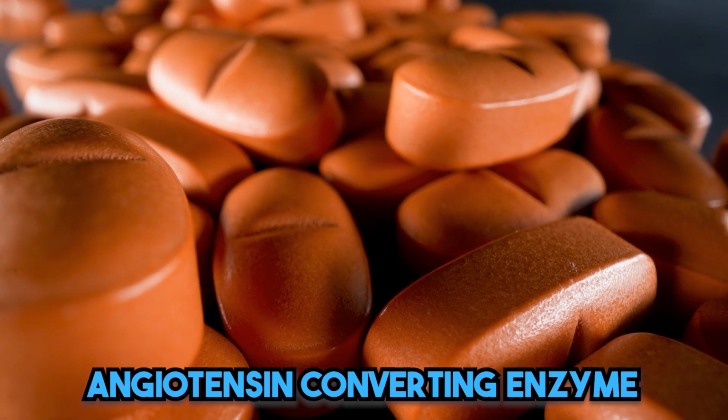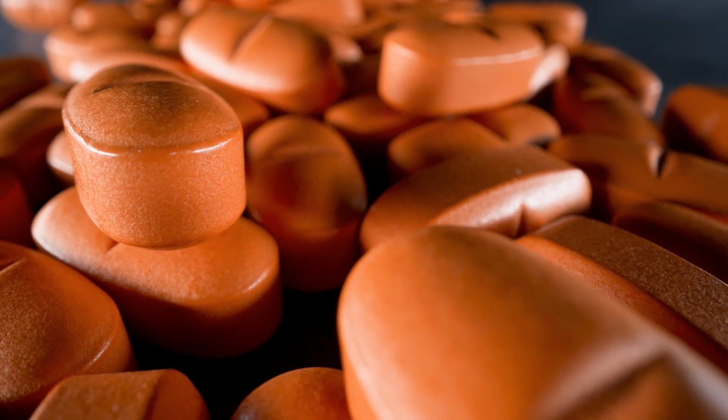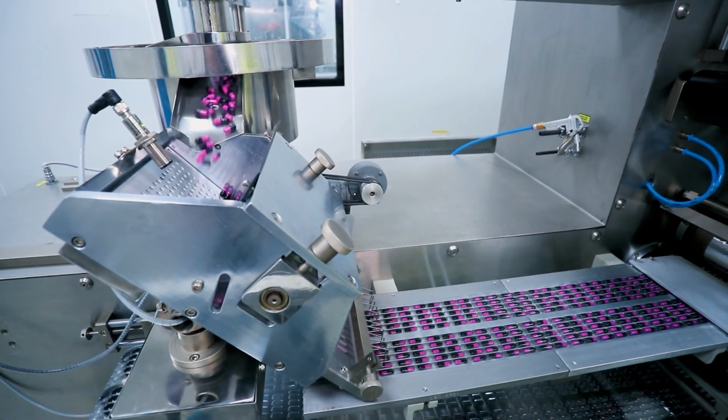Benazepril is an ACE inhibitor. ACE stands for angiotensin converting enzyme. These medications help to relax your blood vessels to lower blood pressure. Through this effect, Benazepril is used to treat high blood pressure as well as heart failure, and it lowers your risk of a heart attack. When taking Benazepril, it will gradually become effective within 2 to 6 weeks.